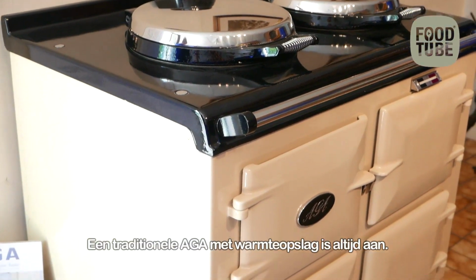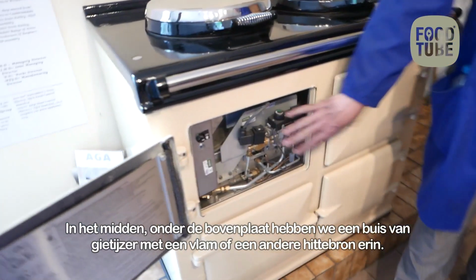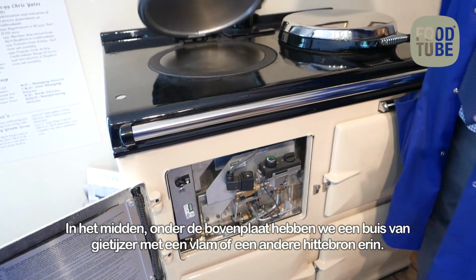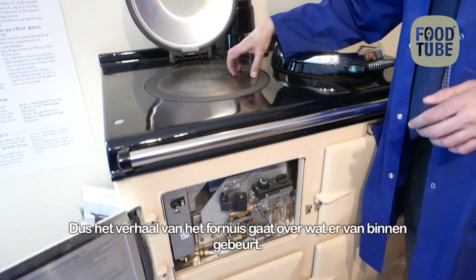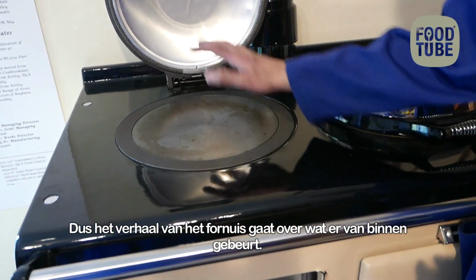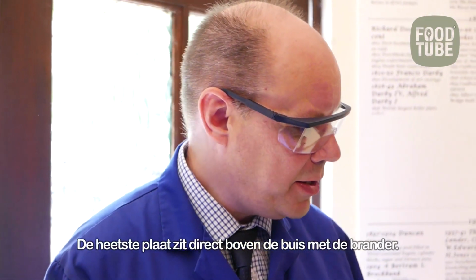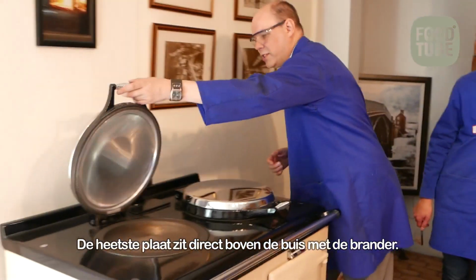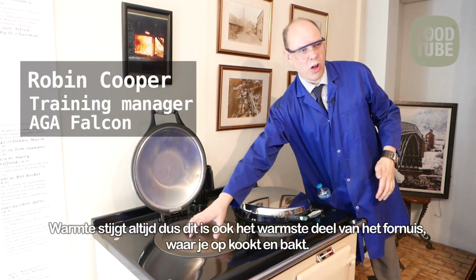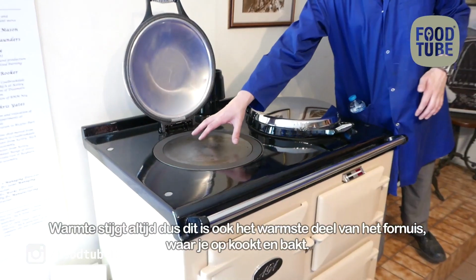So in the centre underneath the top plate here we've got a circular barrel of cast iron, and within the cast iron itself we've actually got a flame or a fuel source that heats up the cast iron. The cast iron gently trickles the heat out to other areas of the cooker. So the story of the cooker is about the internal workings. Directly situated above the barrel underneath, you're going to get the hottest plate. The heat from a science always rises, so this is always the hottest part of the cooker. This is where you'd actually do all of your boiling.